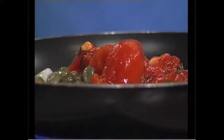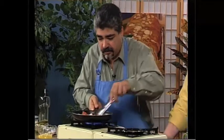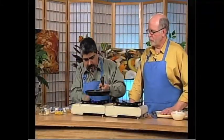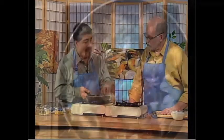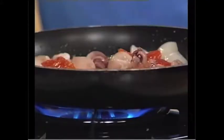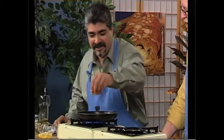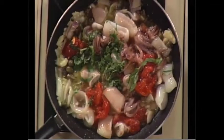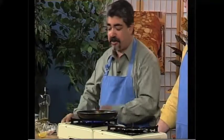Again, you want to keep it on high heat and get it cooking pretty fast. The key is a quick sauté. You don't want to overcook the calamari. Then we're going to throw in some fresh herbs, some basil and parsley, of course, my favorites, and a couple of squeezed lemons. What I like about basil, especially in the wintertime, is that you get that smell and you start to smell summer. So use basil all year round. To me, it's like fresh air.